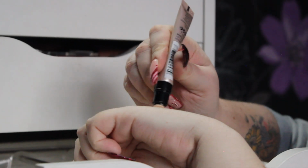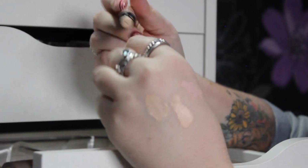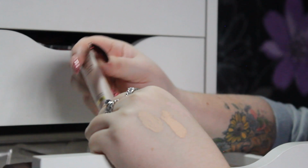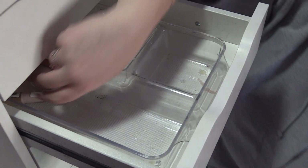And then Max Factor Radiant Lift Concealer in Fair. Again, another one with a sponge. Why must we do these sponges? I don't remember how I feel about that one, I'm not going to lie. Let's get rid of it though because it's got one of those sponges.